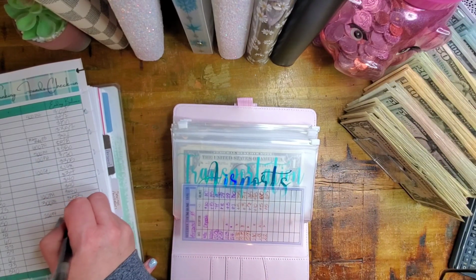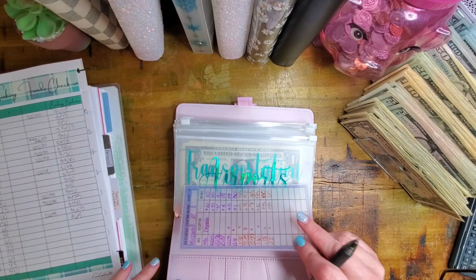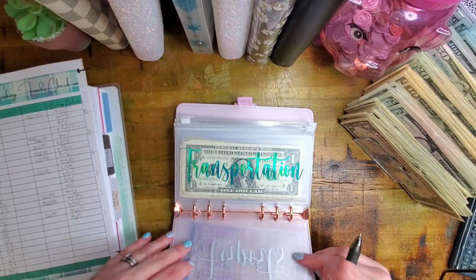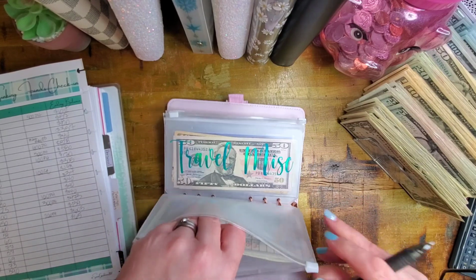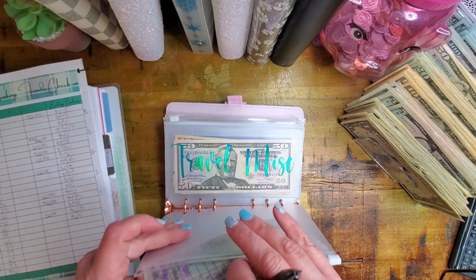We haven't added that much money into these. When's the last time we added to these? I guess that's because we haven't added anything into these little envelopes in a while, because we've been putting all of our money into the big envelopes.